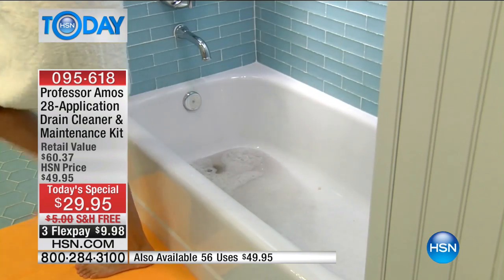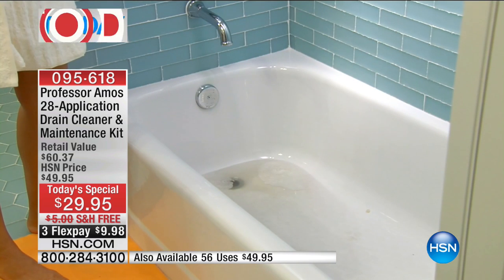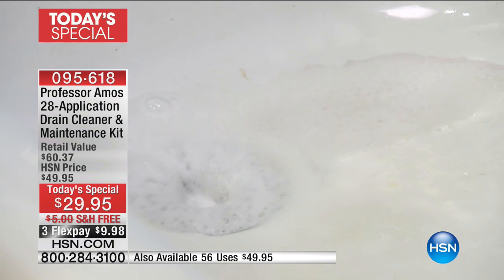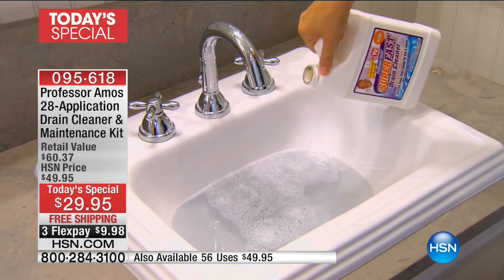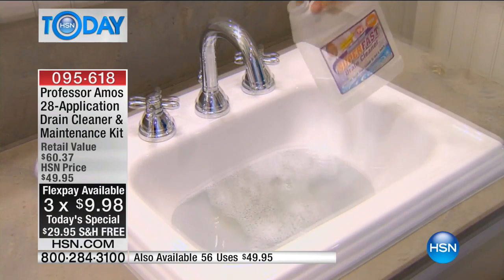I want you to look at the before and after here, and you'll see this is a simple application. You got a clogged drain, you pour it in towards the drain. It's simple. You let it do its thing. You give it a little bit of time. You don't have to sit there with a wire, none of that stuff. This will melt away what's in there. Yes, all right, it liquefies everything. Everything? Yeah. We call it saponify.